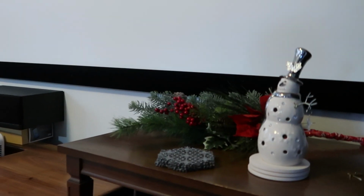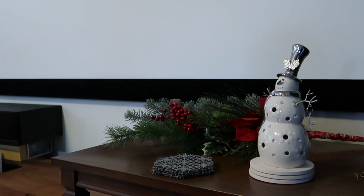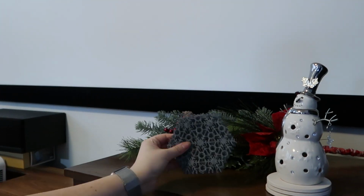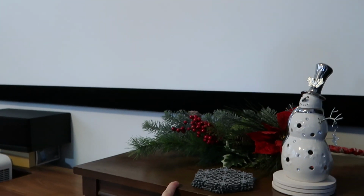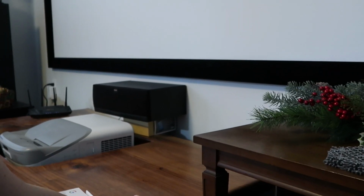And then on this side, I have another lantern with the same candle. Now originally I had another tea light guy up here, but I actually dropped him down here. So I have this little snowman, also a gift from a student in the past. And then I have some of our snowflake coasters because the mahogany tables absolutely need coasters, as does our beautiful projector holder.